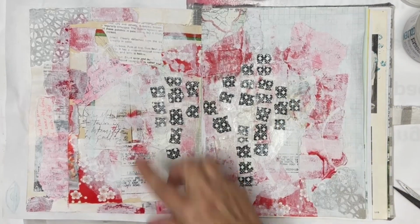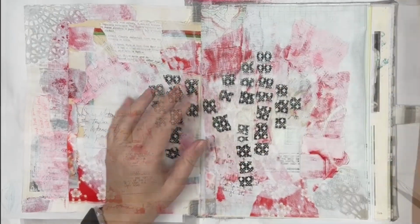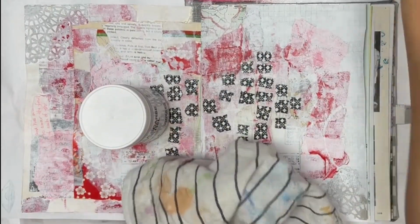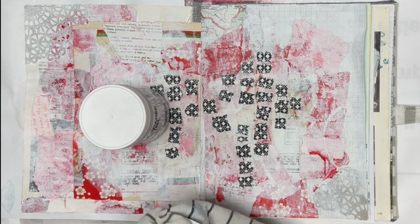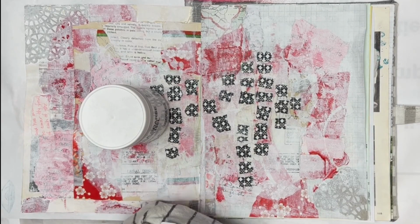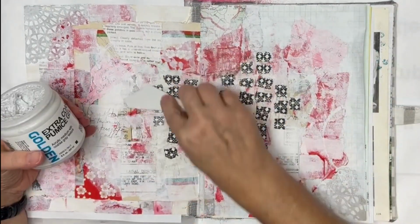Every day with you 난 그저 잔디밭에 누워있어도 좋아요 So I'm coming in with the golden product, which is like the other extreme end of the pumice gel. So this is an extra coarse. It is super coarse. It has big chunks in it. It's really fun to use.